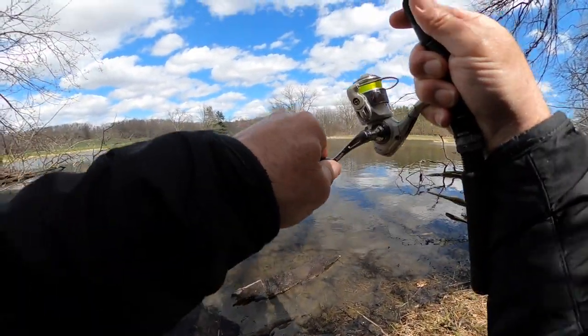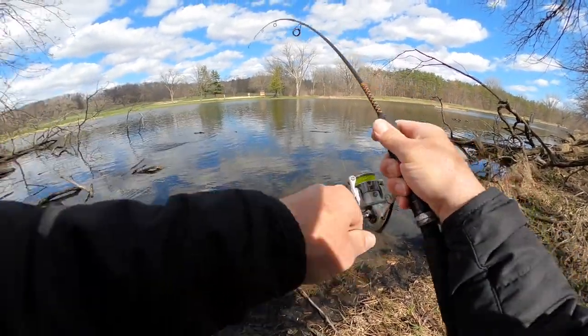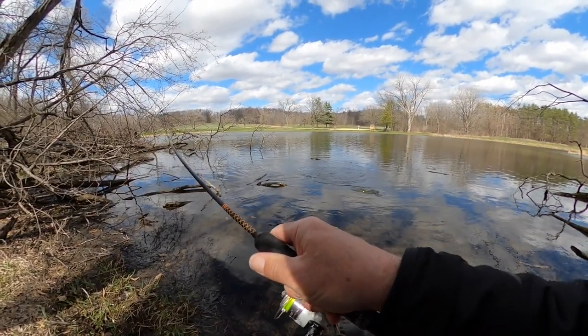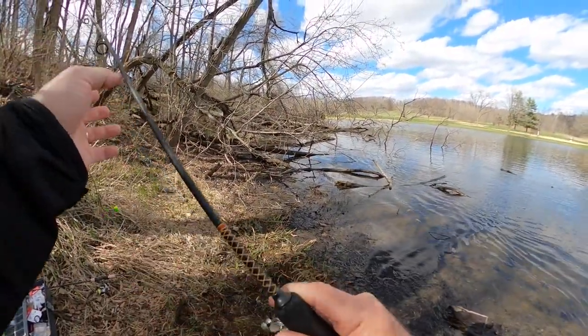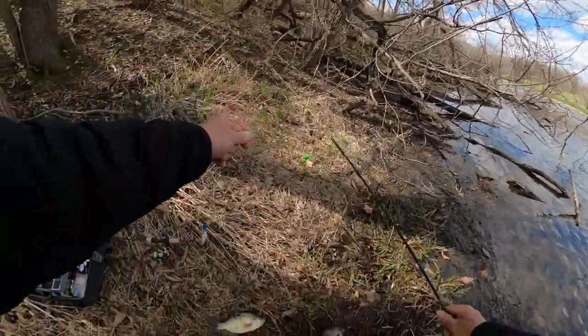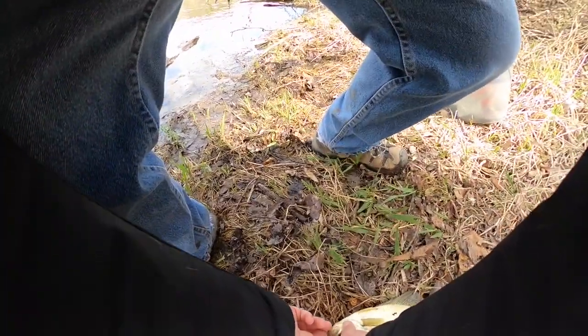Oh, I love this jig. Oh, this is a big one. What is this? Is this a bass? Or is it just a huge crappie? Oh, this is a big one. Oh, all I have is this 2-pound Vicious line here. Oh, come on, come on. Oh, and he just came off. Look at this crappie. Oh, come here.